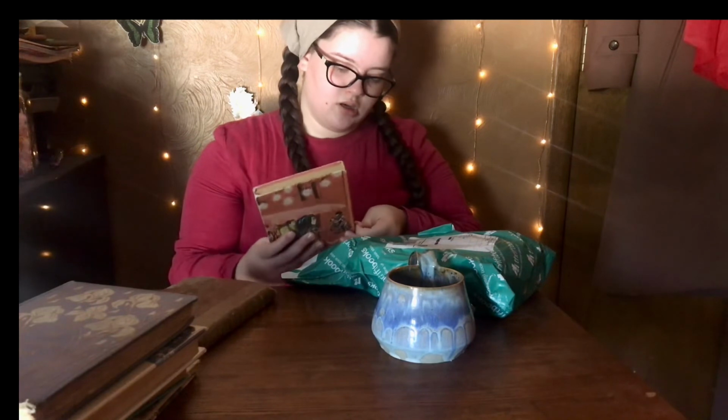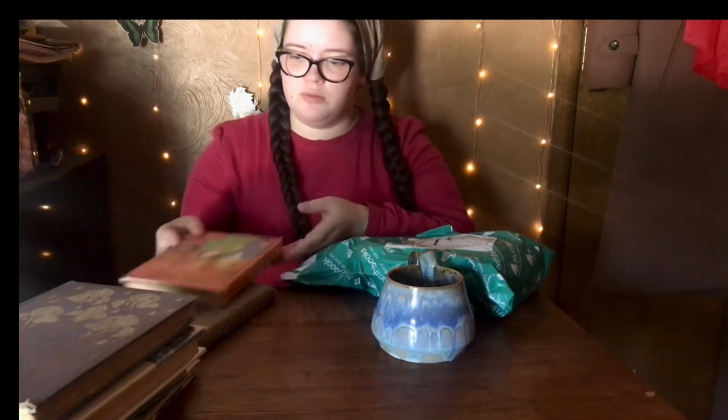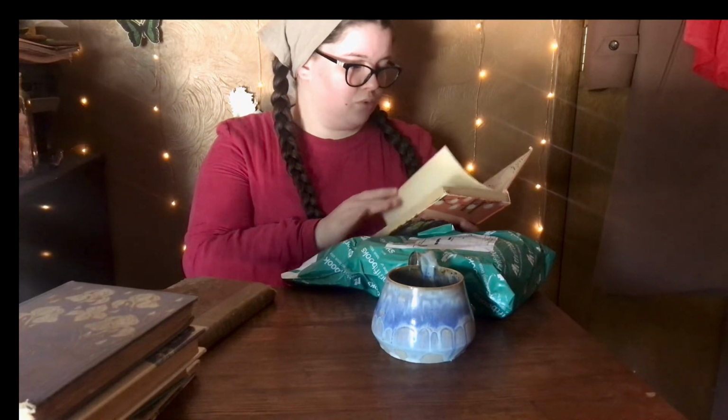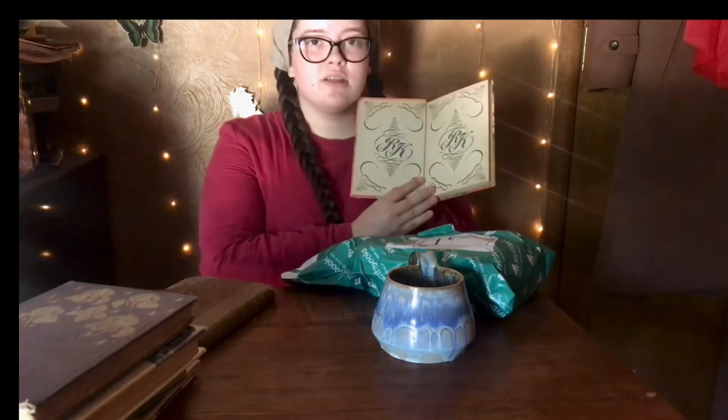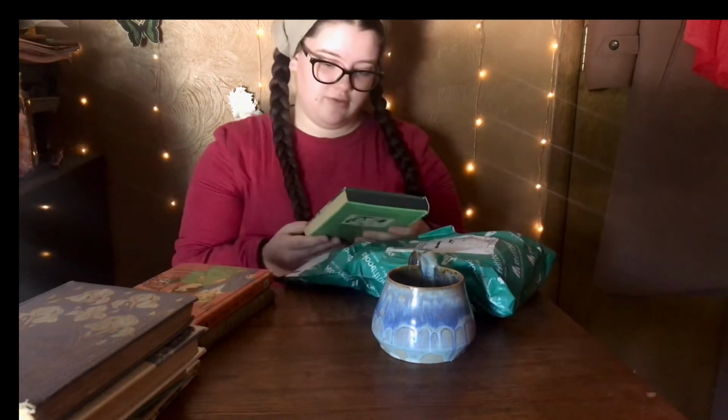This is from Whitman. Whitman Mystery, it says on the side. I don't really think there'll be much in here. It says G. Bruce on the inside. That's kind of neat.